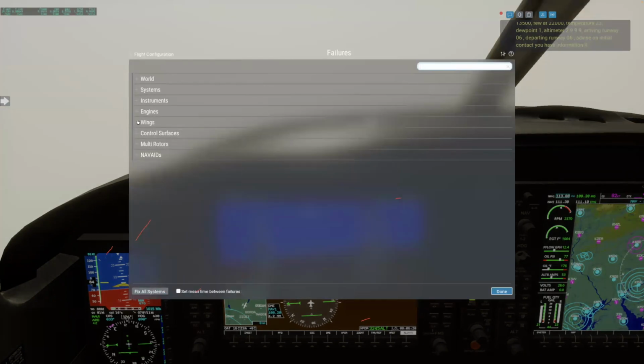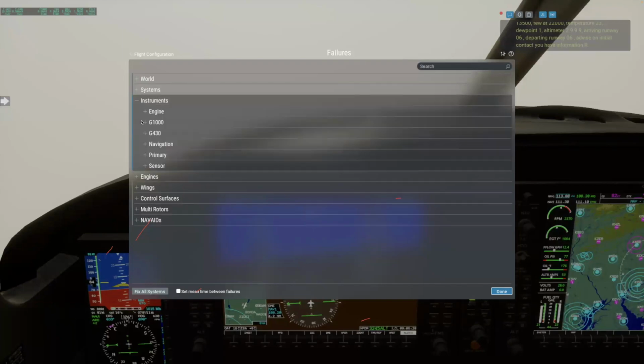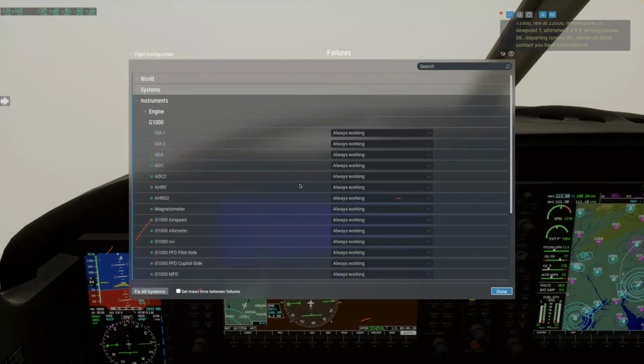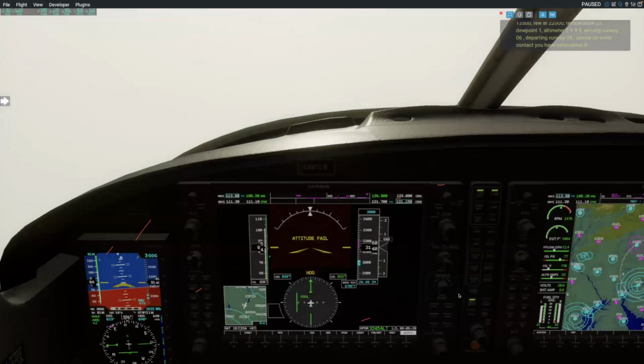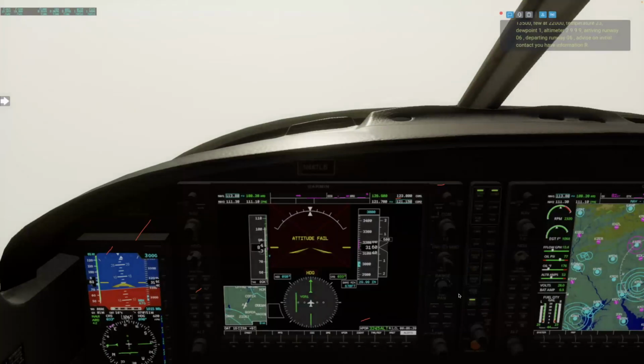So let's do one more thing, and then we'll come up with another option here. Go back over to instruments. Go to G1000. Okay, go to AHRS, this one here, and go ahead and fail it. And then go ahead, press done and apply. And let's see if that alone will fail it and not this one, okay? Oh, that seems to be working.